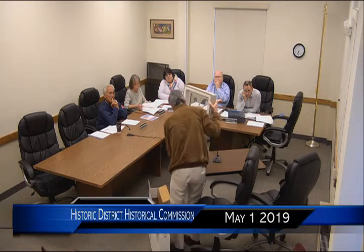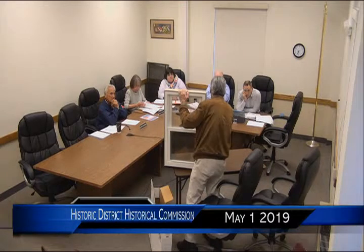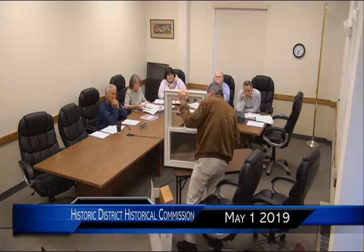Except that they'd all be very energy efficient, they'd be vinyl, and they'd be from Harvey. I got a sample of a window here. You showed me how to set this up, so this is what the window would look like. Now, this one only has grids on the top, but to show you what it looks like without the grids. Mine would have grids all over. This is what the window would look like.